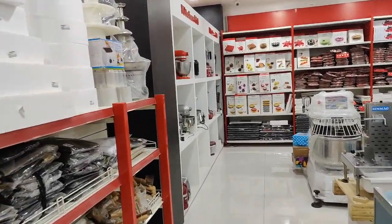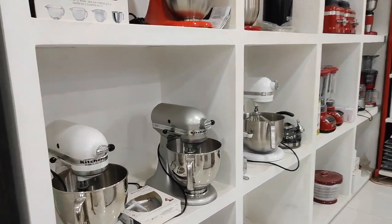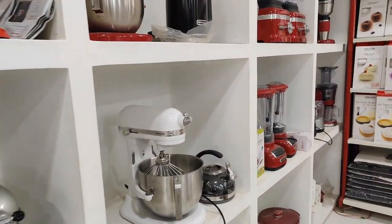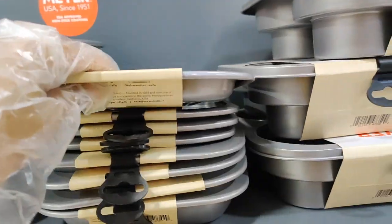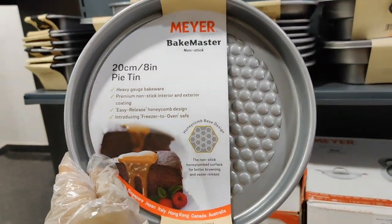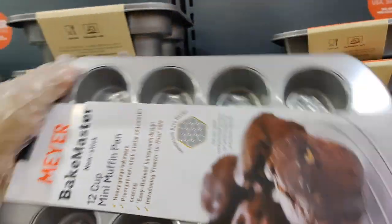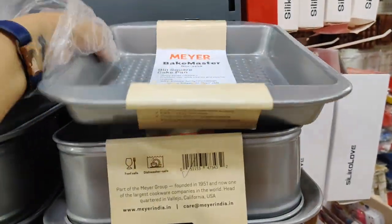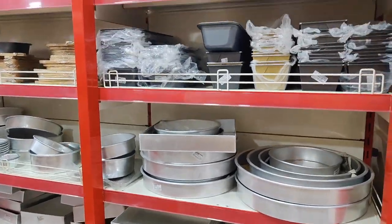For instance, if you take a look at the location here, they have a separate section which has all the equipment that is required for making cakes. They have different hand mixers, stand mixers, and different blenders available. They're all from KitchenAid, which is the brand they use. Now we've got a lot of baking trays, different shapes, different tins, different sizes, again based on what we are currently looking at. So we have trays for cupcakes, and we've got many other stuff too. They look quite impressive, and also quite standard in terms of quality.